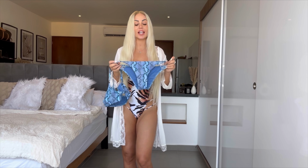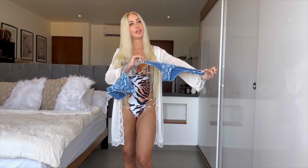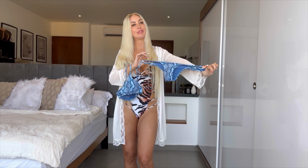I'm gonna put it on because I love this one, and I'm gonna match it with probably white, because I always match blue and white. I don't know why. Maybe it's me just wanting to go to Santorini. Mind you, going to Santorini wearing this and a white cover-up, chef's kiss. Hold on, I'm gonna put this on, so stay tuned.